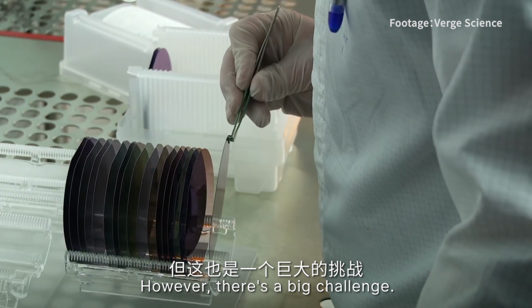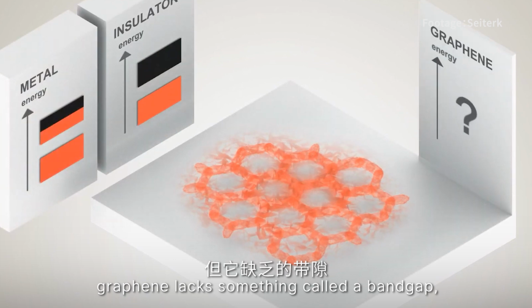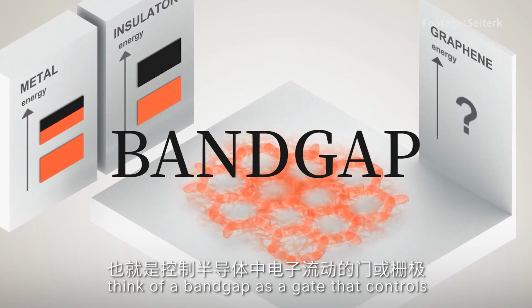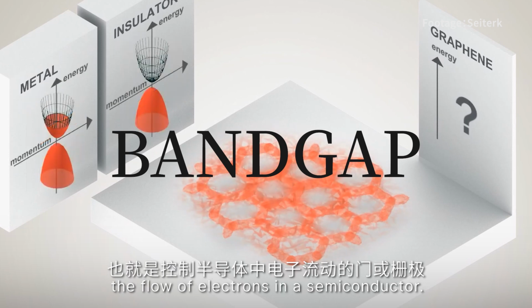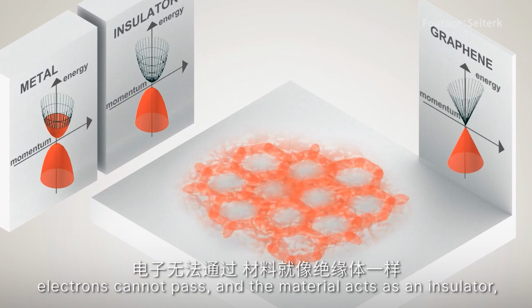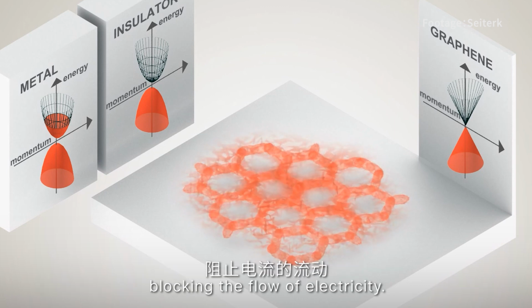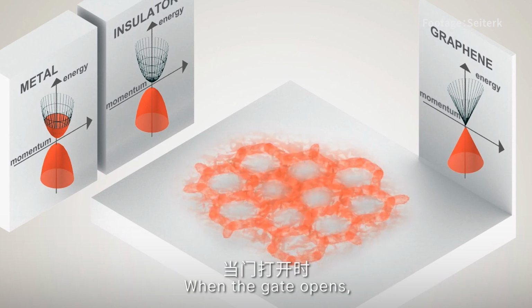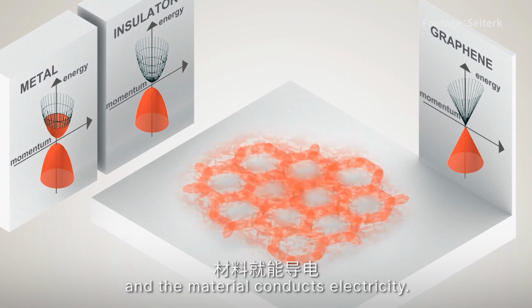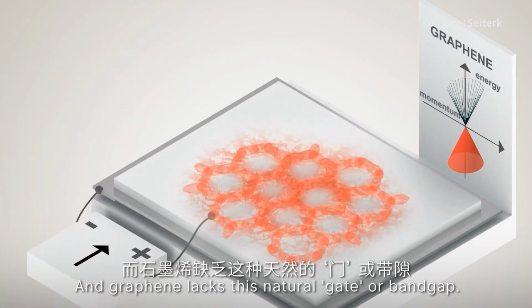However, there's a big challenge. Despite its remarkable conductivity, graphene lacks something called a band gap. Think of a band gap as a gate that controls the flow of electrons in a semiconductor. When the band gap gate is closed, electrons cannot pass, and the material acts as an insulator, blocking the flow of electricity. When the gate opens, electrons can jump across the barrier, and the material conducts electricity. Graphene lacks this natural gate, or band gap.